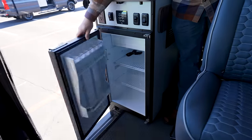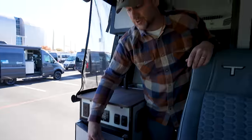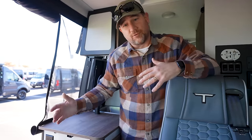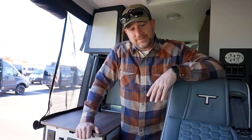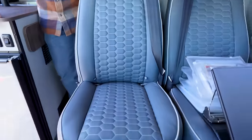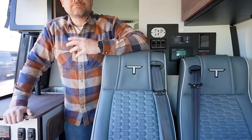And again, same similar fridge. So this one is also $139,000. So if it was me looking for a 144 chassis van, I might consider the Tiffin over the Integra. And then it has two chairs. Yeah, two chairs. It's so similar.